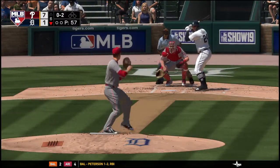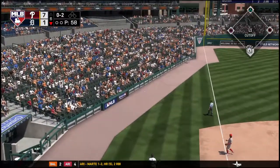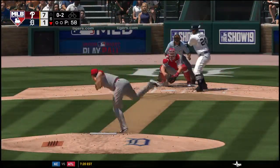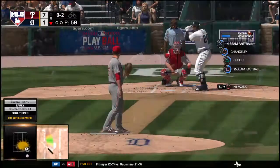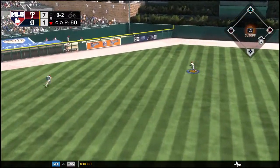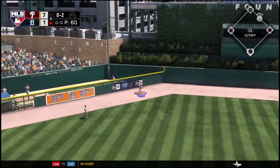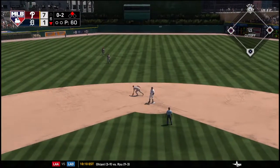Behind 0-2 now. 0-2, here it comes. Grounded foul off to the left, so they'll do it again. Another 0-2 count, and another foul ball. The next 0-2. Line drive base hit into the left center field gap. Around first, he's digging for second. And the Tigers are in business right away.